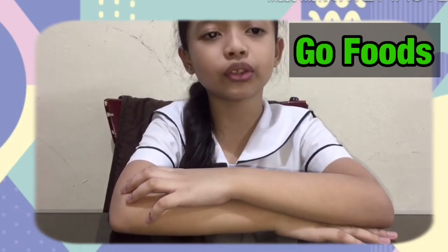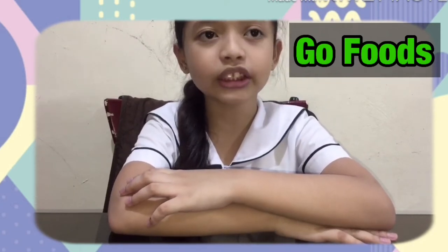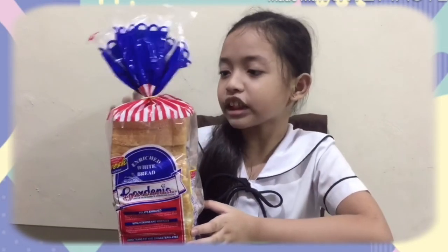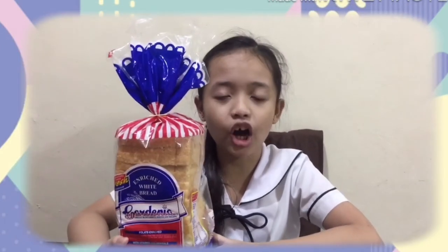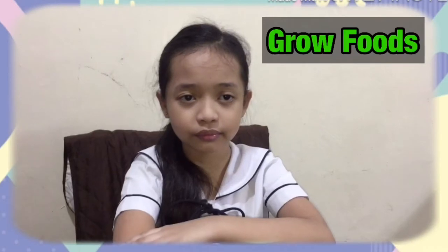Fats are the major storage form of energy in the body. This is an example of go foods. This is bread. Bread is an excellent source of protein, vitamins, minerals, fiber, and carbohydrates. And all breads are nutritious.